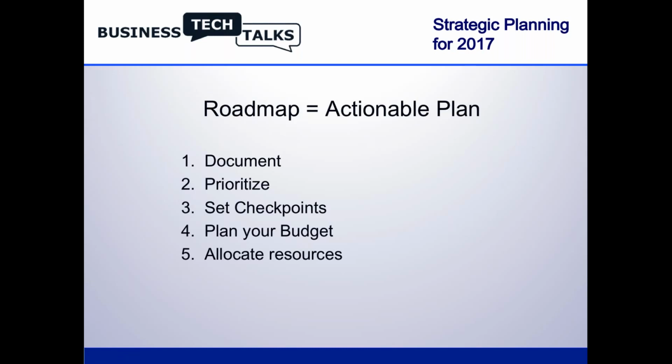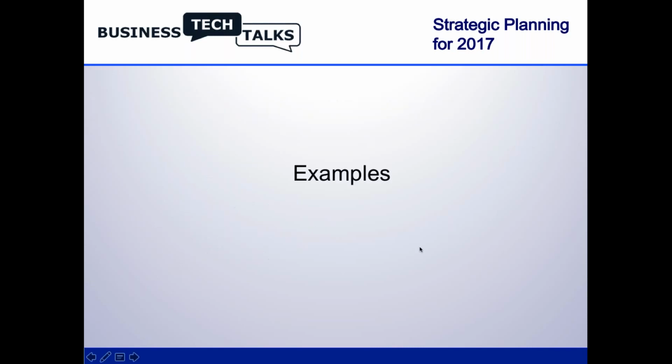Plan your budget. Then allocate the resources. If you don't have them, outsource them. Let's take a look at some examples.